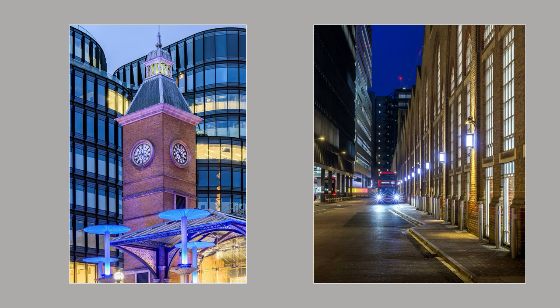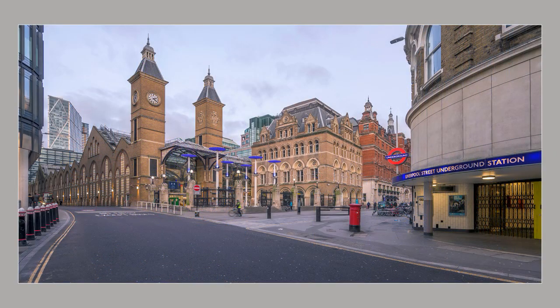This is all the original building of Liverpool Street on the right, but it's been completely cleaned up and it no longer looks inside as it once did. If we go to the next view, there's the exterior of Liverpool Street, and there you can see the two towers, which are both built in the 1980s, but look as though they could have been there for about 150 years.